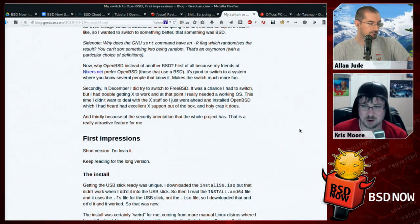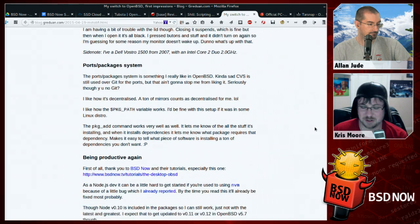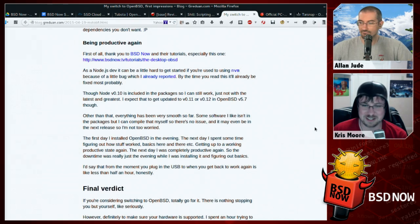He says he's only been using OpenBSD for a few days as of the time this was written, and we don't usually get to hear from people this early on in their BSD journey, so it's a unique perspective. Fascinating article about his switch. Interesting to follow, and when he finds a problem and gets stuck, it's like, oh, that's something we need to do a tutorial about, so that the next person going through this switch will have an easier time. So maybe he'll have to write in and let us know what that problem is.